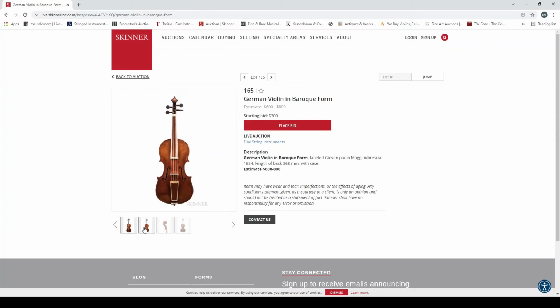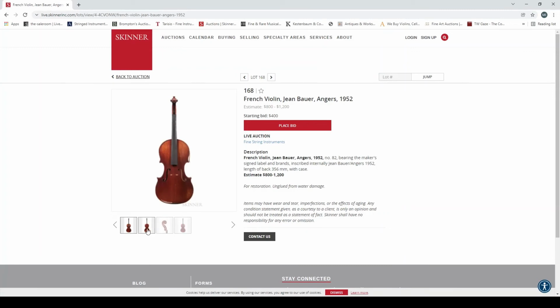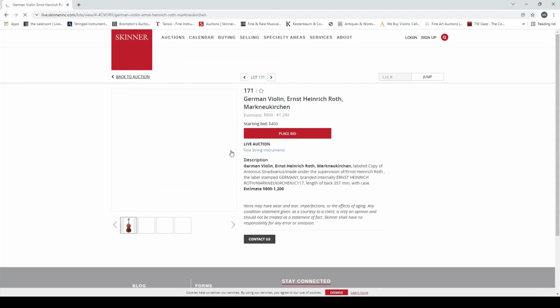German violin in Baroque form. A violin. Another violin. These are all fairly generic looking things. French violin, Jean Bauer, Angers. French violin, J.B. Colin Mazar, Fille, in Miracle. French violin. Well, at least we haven't been subject to too many French violins, that's good.